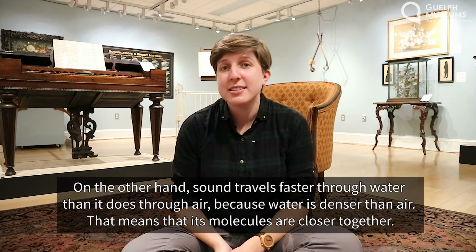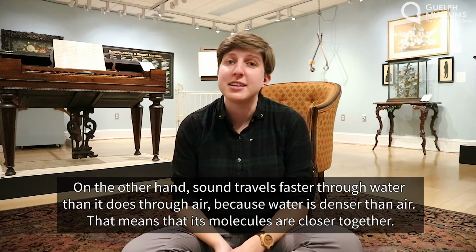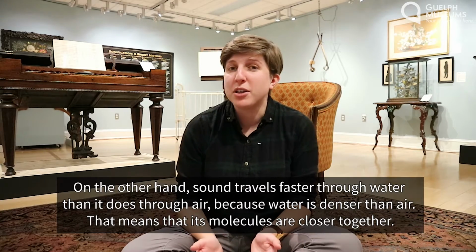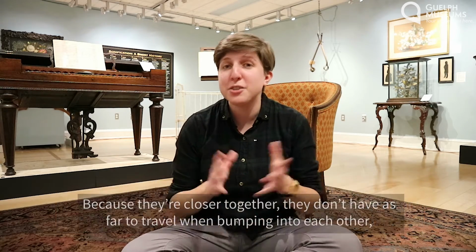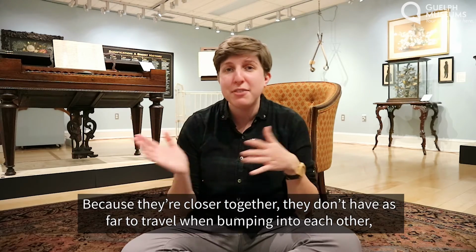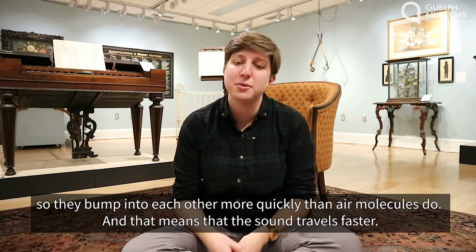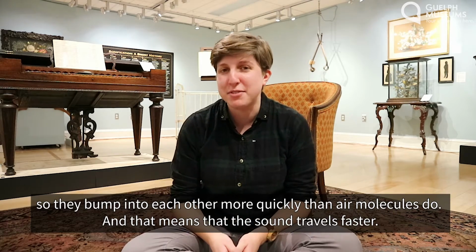On the other hand, sound travels faster through water than it does through air, because water is denser than air. That means that its molecules are closer together. Because they're closer together, they don't have as far to travel when bumping into each other, so they bump into each other more quickly than air molecules do. And that means that the sound travels faster.